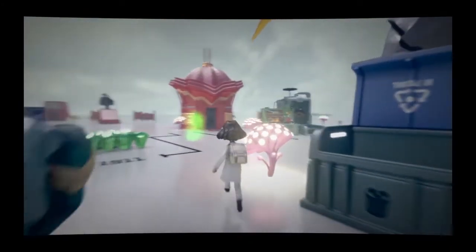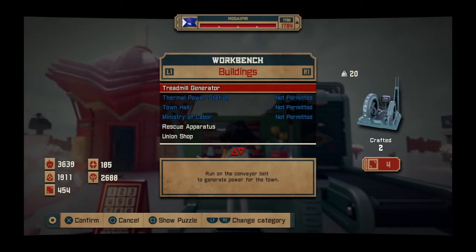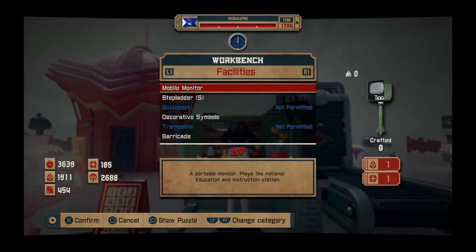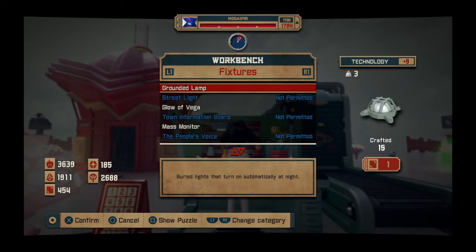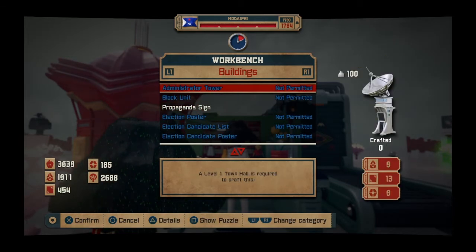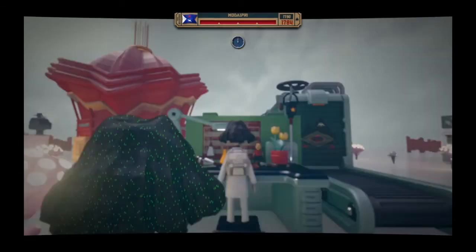It either is a team or just one individual. I don't know. But what I'm going to do is go ahead and check the workbench. And let's see exactly how many squares are being used. Let's see, what category would that be in? Features, fixtures, I mean. Okay, wait, oh, there it is. 469 brick units are being used for that one build right there.